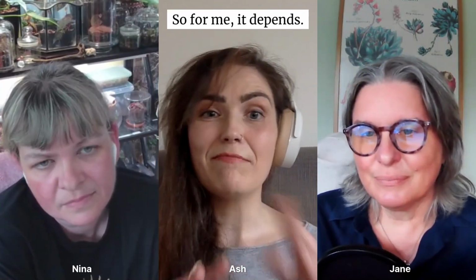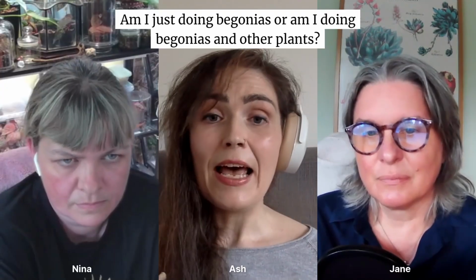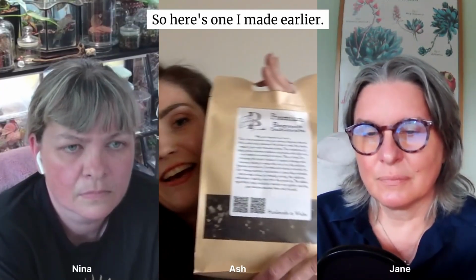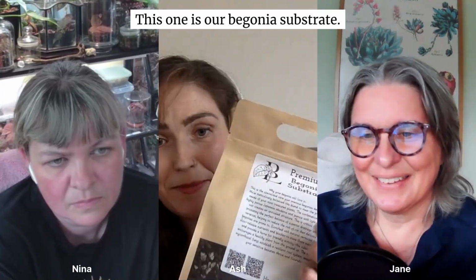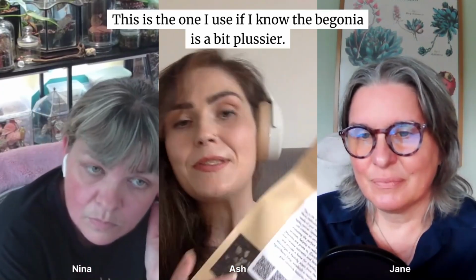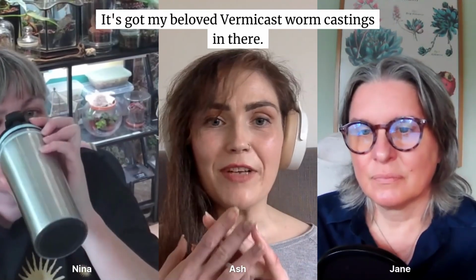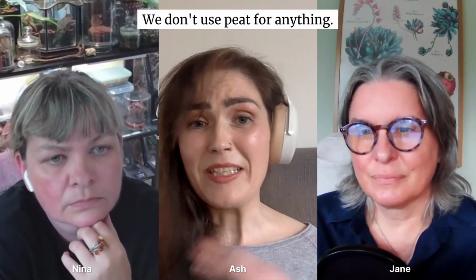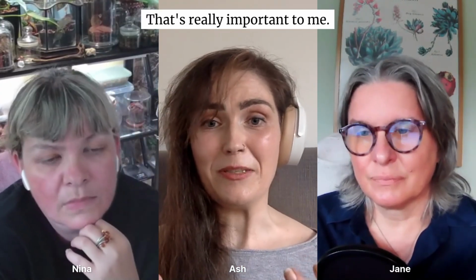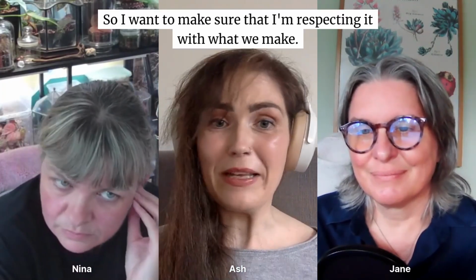So for me, it depends. Am I just doing begonias, or am I doing begonias and other plants? So here's one I made earlier. This is one of our substrates. This one is our begonia substrate. This is the one I use if I know the begonia is a bit fussier. And that is based on pumice, akadama, biochar. It's got my beloved vermicast worm castings in there. Can't go wrong with those. It uses cocoa coir. We don't use peat for anything. That's really important to me. I care about the natural environment, so I want to make sure that I'm respecting it with what we make.